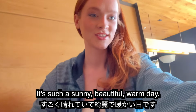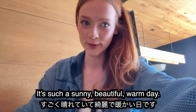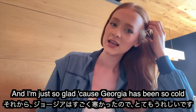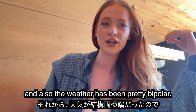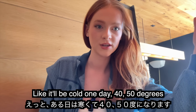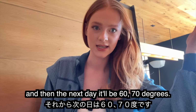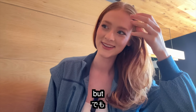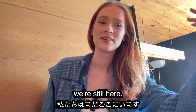It's such a sunny, beautiful, warm day, and I'm just so glad because Georgia has been so cold, and also the weather has been pretty bipolar. Like, it'll be cold one day, 40, 50 degrees, and then the next day it'll be 60, 70 degrees. It doesn't want to make its mind up, but, you know, we're still here.